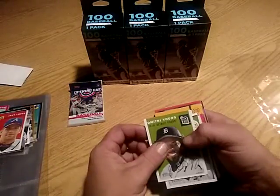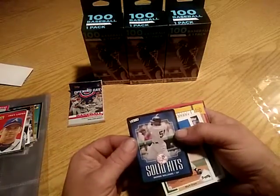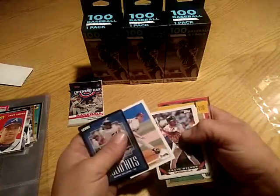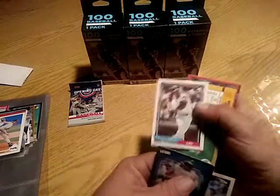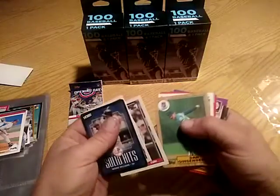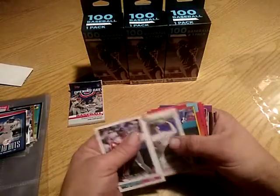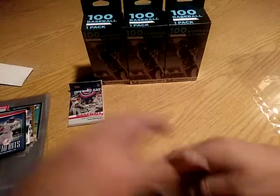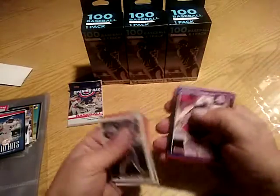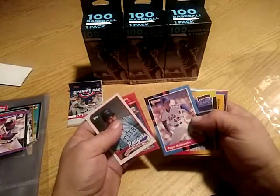Got us Dmitri Young, Adam Dunn, Bernie Williams, and Victory. Got an Atlanta Braves. When I do come across them, I try to collect all my Atlanta Braves players. Dwight Smith. Dan Quisenberry. Mark Lee. Starting to get into some regular old players, and probably not a lot of value to them. Andres Thomas, Atlanta Braves. Jeff Robinson.